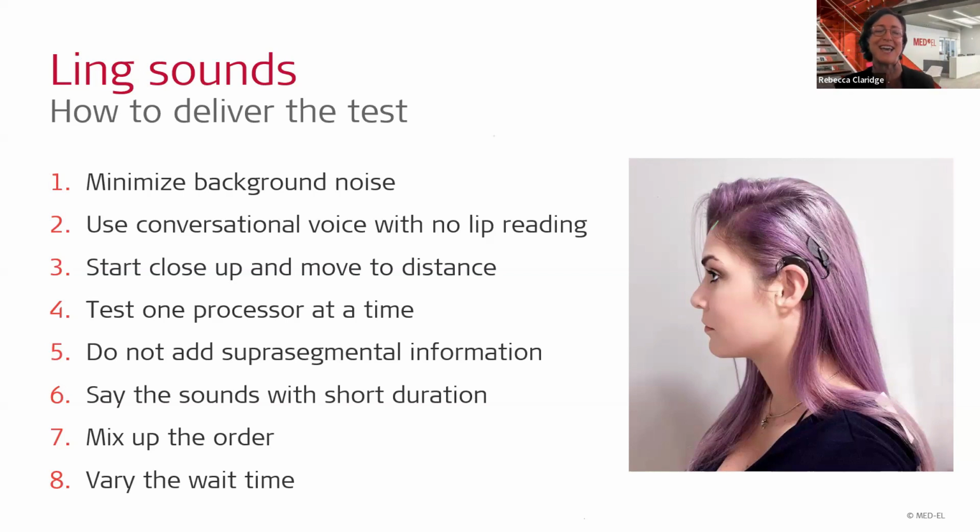But let's go ahead. You know, the Ling sound test, it's a deceptively simple test. It looks like a very easy, straightforward test to present. However, there are some tricks to presenting it so that you get accurate information. So let's look at these tips on how to deliver the Ling sound test.